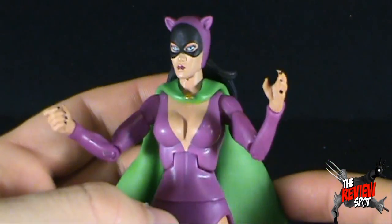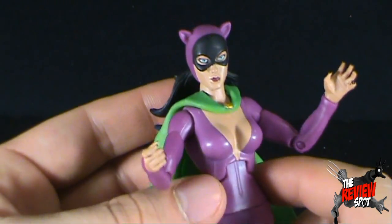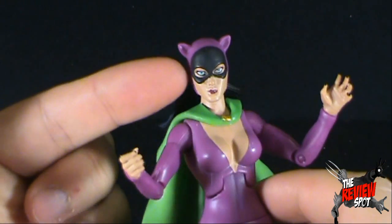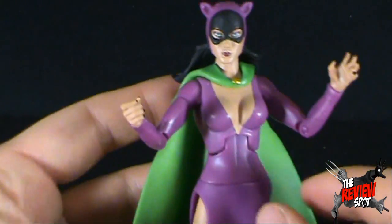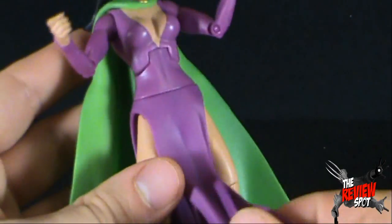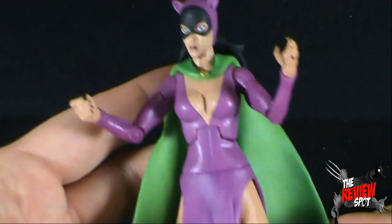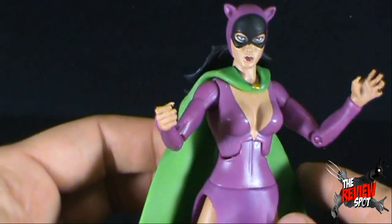Really, they have all the pieces in place to give us a 90s style Catwoman. And really, they would simply be able to reuse the same head. Probably just change the coloring out a slight bit. And give her just a different body. Well, certainly get rid of this and just give us a full purple suit with, you know, the higher black boots kind of thing.